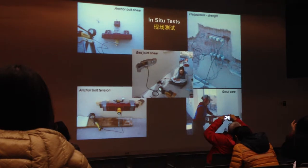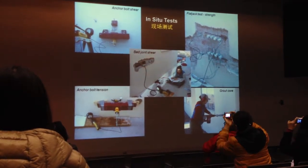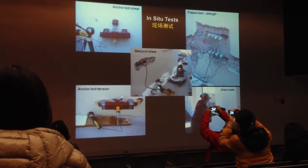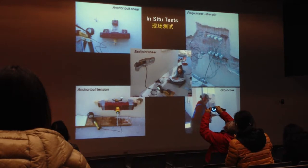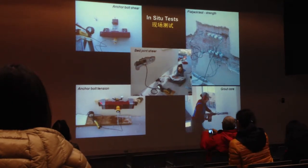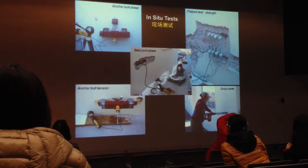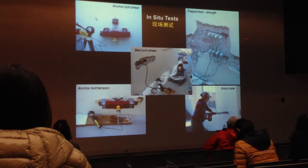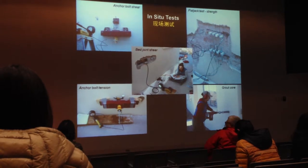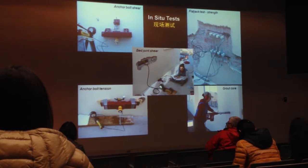Now, NDE tests are very good. They give us good information on construction, but engineers need to have information on strength and stiffness of materials. So to do this, there are many in-place test methods to give the historic preservation teams more information with which to develop the repair, and give the designer data for engineering analysis.